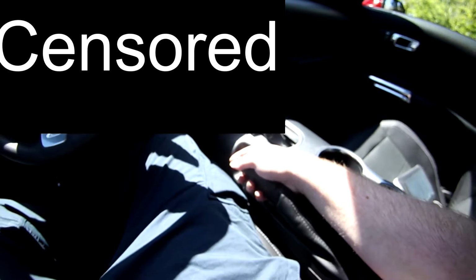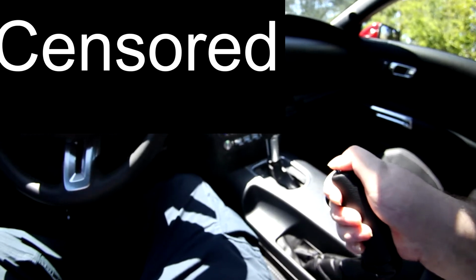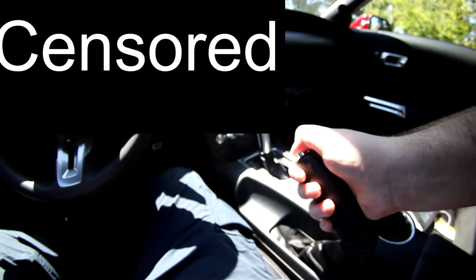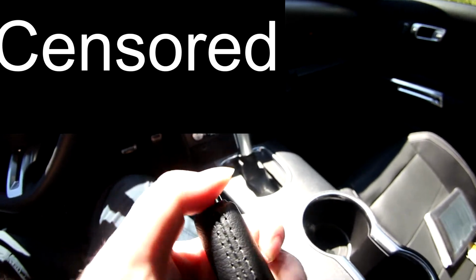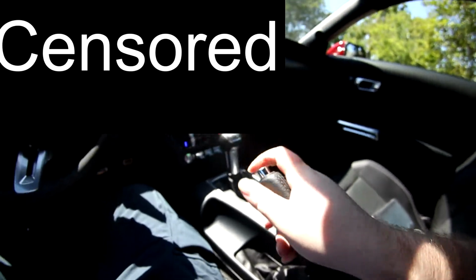Now I'm trying the parking brake, which you just push the button and pull up with all your strength. Lock it. Now to unlock it, I didn't notice it at the time, but you pull up and then down. I think I should have known that, but if you don't do that, then it's a real test of strength, as you can see.